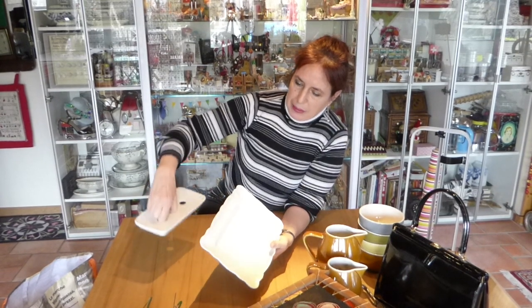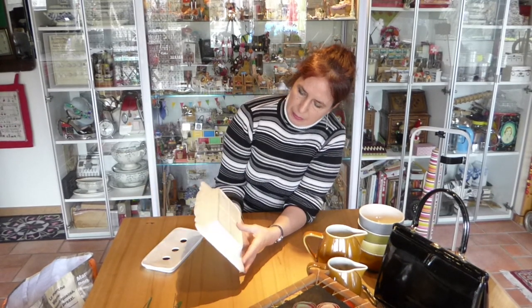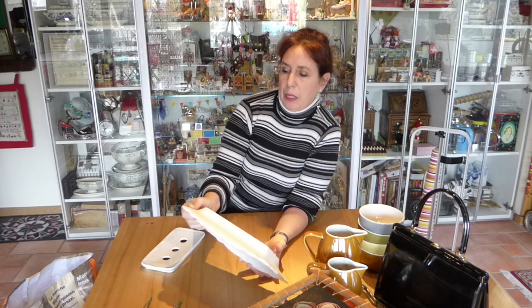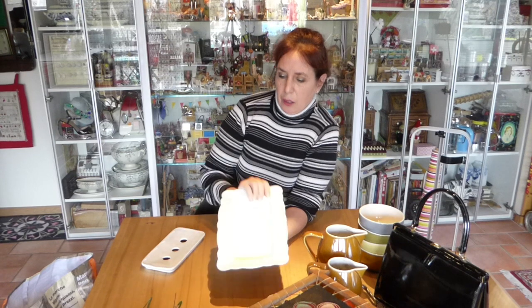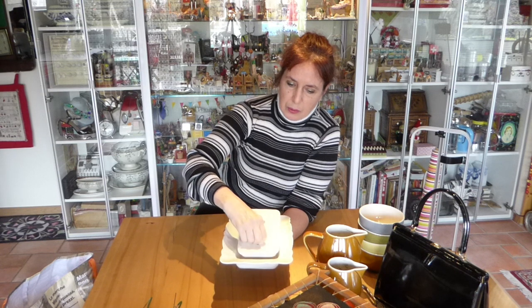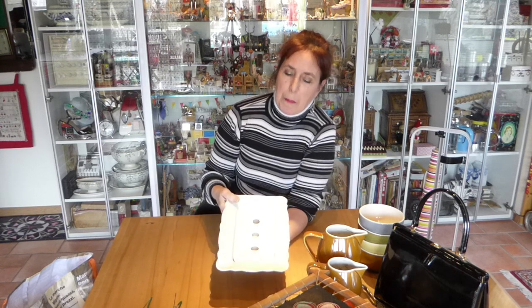So this is a ceramic. It's like a roast dish. Just check the back. So it says it's from France, 22/11/1930. Okay, so it actually has the date on it that it was made, and it's obviously in really good condition. It doesn't have any chips on it. So you could put a chicken on here or a roast beef or something like that, and it will drain into the bottom, so it's not sitting in its juices.